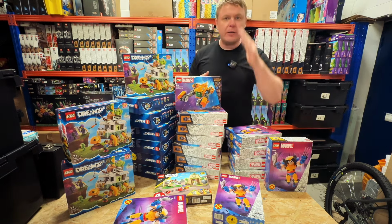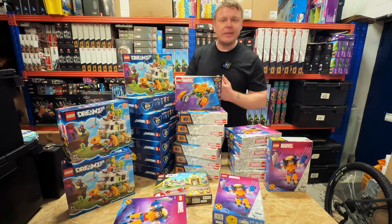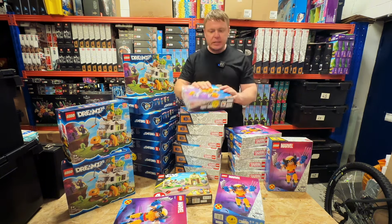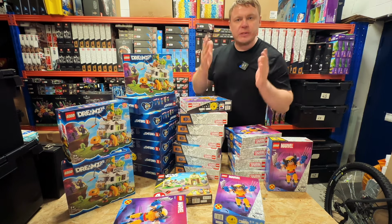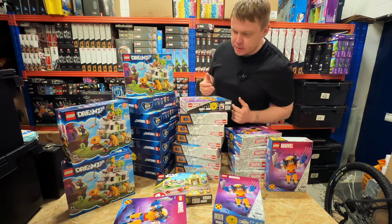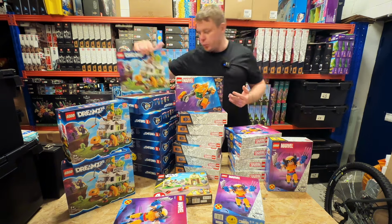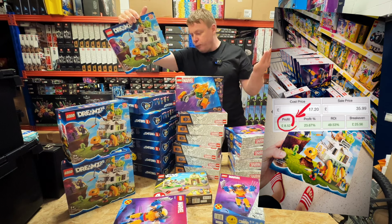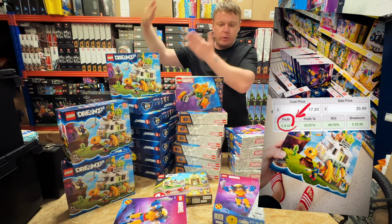Quick check at local retailers, checking recent Lego liquidations, and we got some nice piles by putting in a couple of hours of work around your city and just picking up some good stuff. Which one is, I'm going to tell you straight away. This one, 17 pounds, selling for about 36 pounds each. So ridiculous profitability on this one.